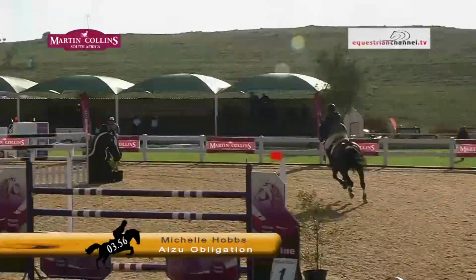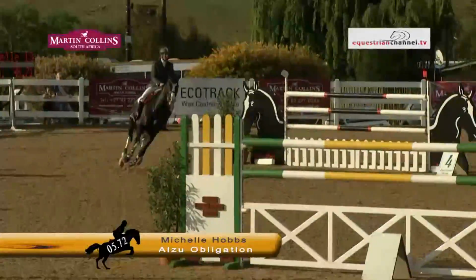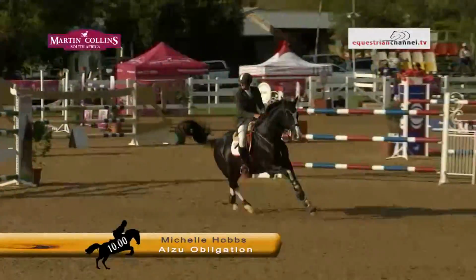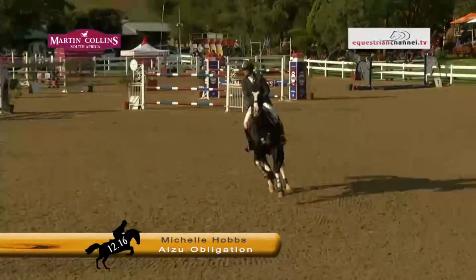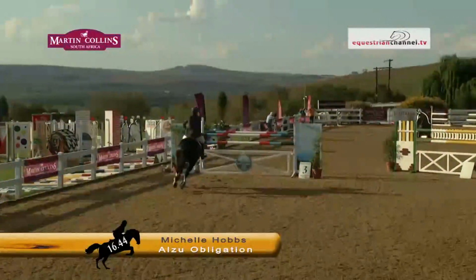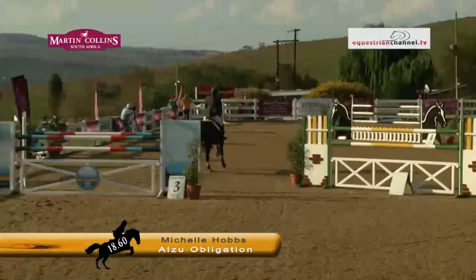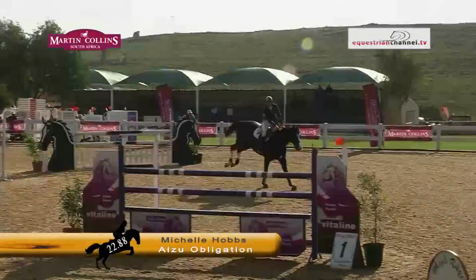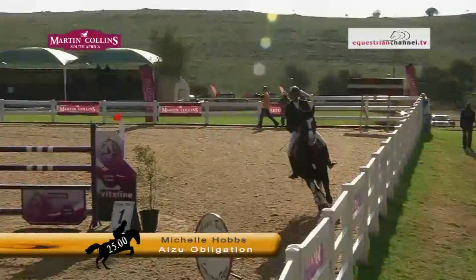It's so disappointing to touch number one in the jump-off. It really breaks your concentration. What she'll be hoping to do is to leave the fences up and stay for some minor prize money. Obligation not looking on quite the form that he's had in the recent past. Touching another rail, so 8 penalties, and she drops down the prize money order.